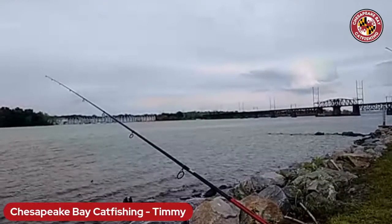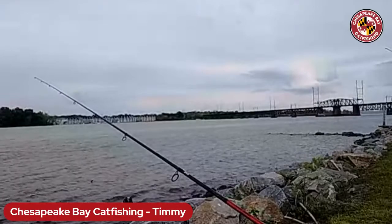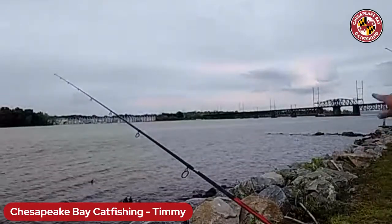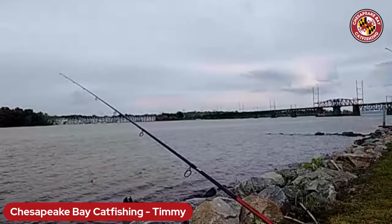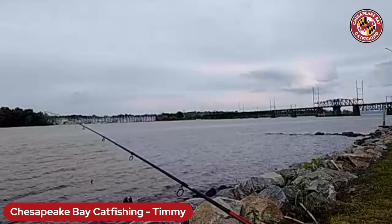Oh, it's gorgeous here. This beautiful river, guys. You wouldn't believe it if you saw it. And then the bay, Chesapeake Bay, is right out there. And it's ginormous. Oh, there we go. Now we got a little something.